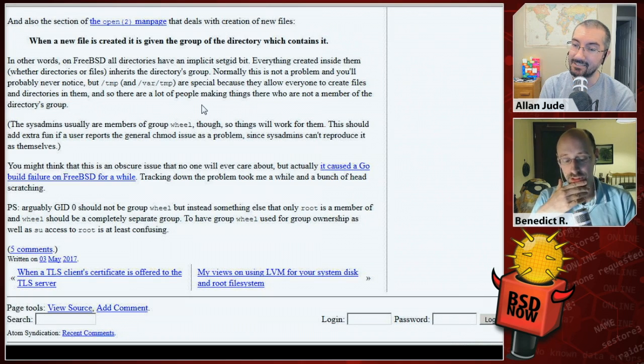Yes, and he said the other thing that can trip people up is sysadmins, even when they're running as a regular user, not root, because they're in the wheel group, they won't notice this problem in /tmp. Because they're in the wheel group, they'll be able to chmod it. So if a user reports a problem with permissions in /tmp and you try it as your regular unprivileged user, it'll work for you and you'll be very confused.